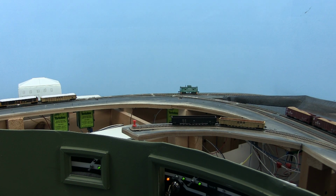Okay, so we're stopped here, clear of the crossing. Brakeman's going to open that turnout. He's going to close the turnout. He's going to protect the crossing. And we're going to push back down to the main, hook onto our train.